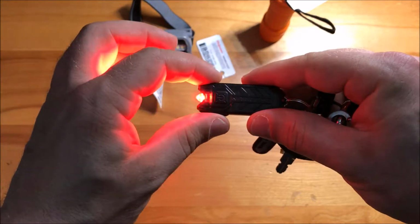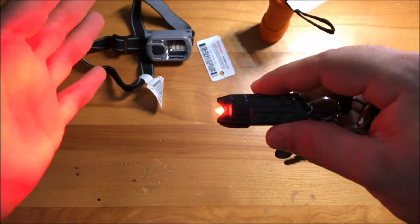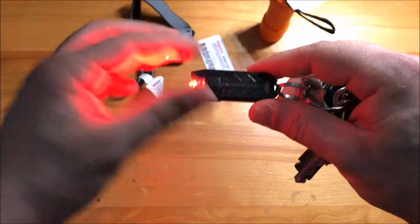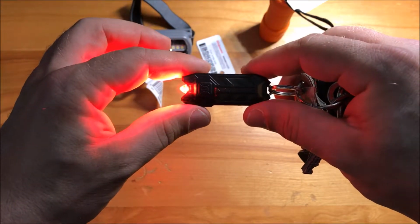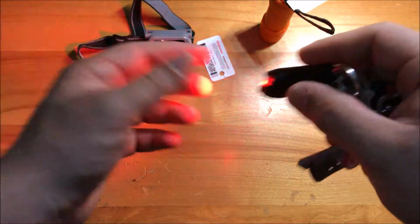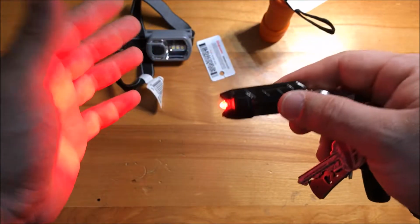The bright red light, for those who don't know, will not cause night blindness. In all the tests that you take through the FAA, they say it takes about 30 minutes from exposure to white light before your eyes can adjust back to the dark. So when you're flying, looking at charts, checking out something, maybe a gauge or some other type of thing throughout the plane, you don't want to blind yourself.